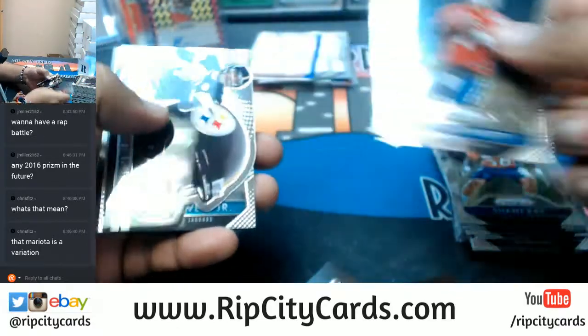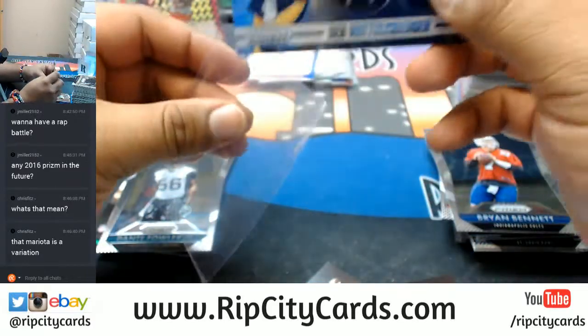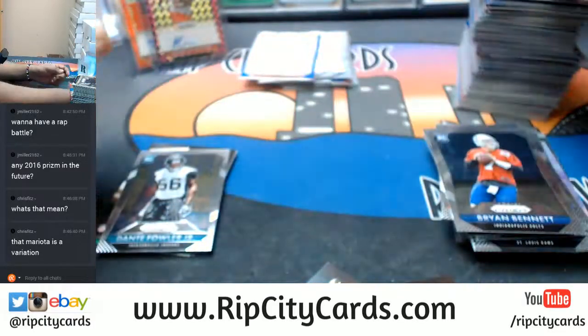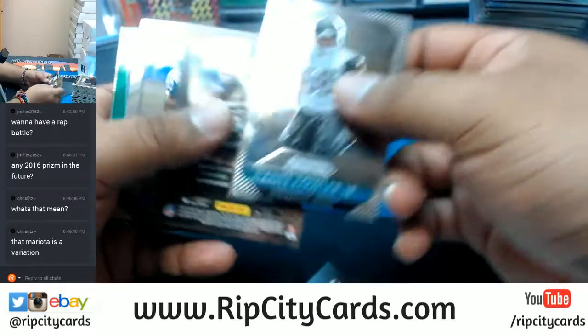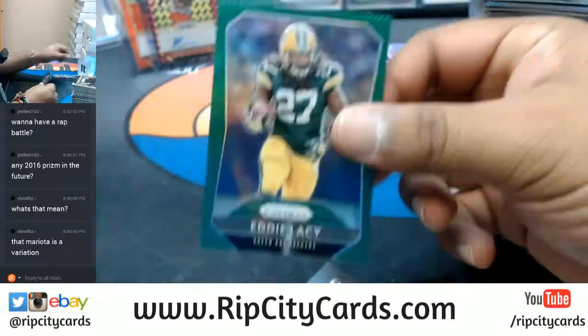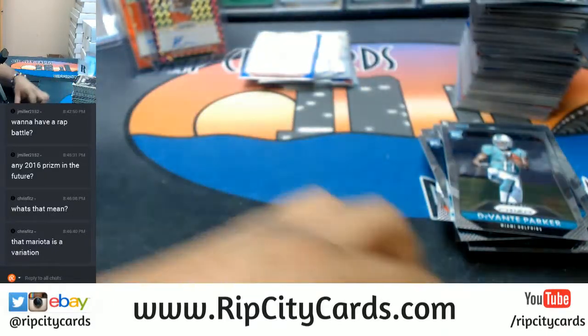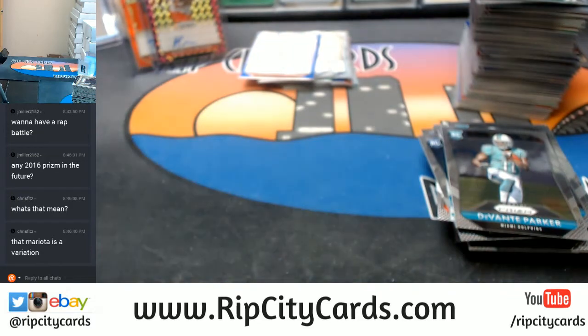See what other colors we can get. Ben Roethlisberger, Steelers, die cuts. What else? We'll see some green. And Eddie Lacy, green for the Packers. And that was the six boxes, my friends.